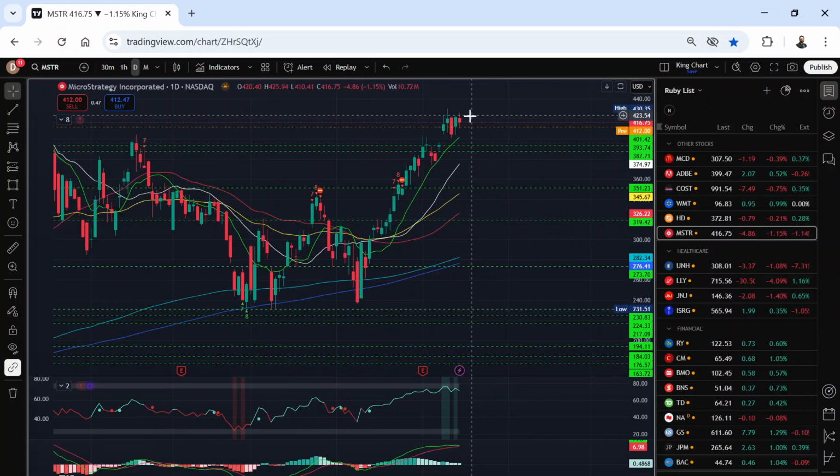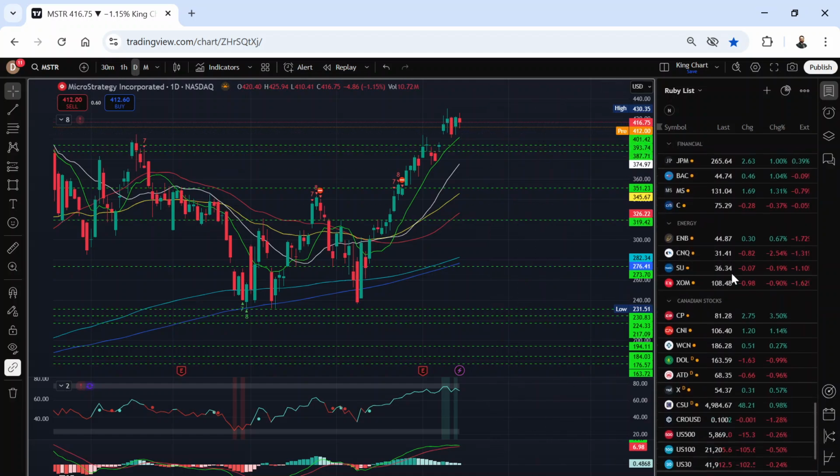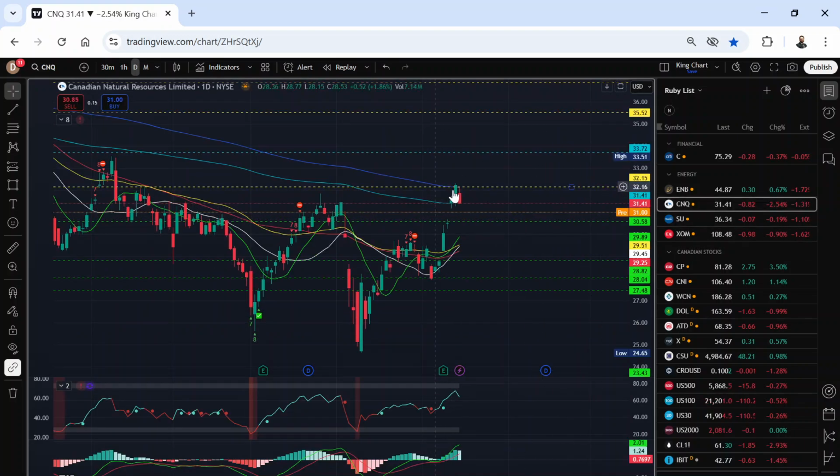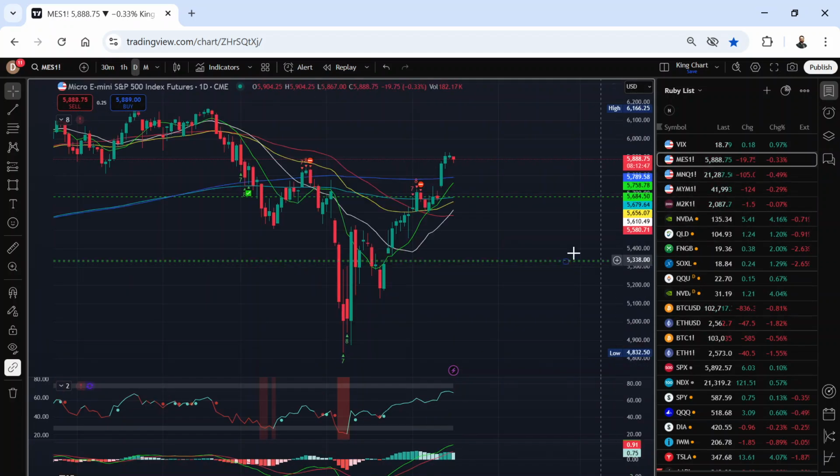MicroStrategy trying to make a new high. Look, if it fills this gap around 393, look to buy the dip. So that could be very good. Other than that, CNQ was a little down. Maybe today looks like they will fill this gap around 30.56. But yeah, that's about it. We'll see. Today we're going to be an interesting session.